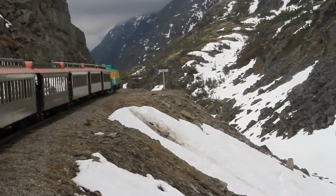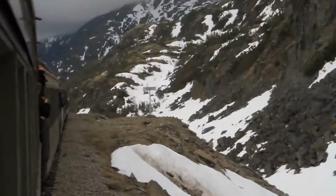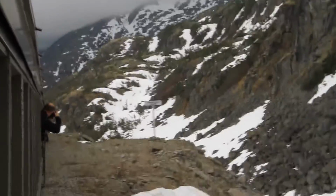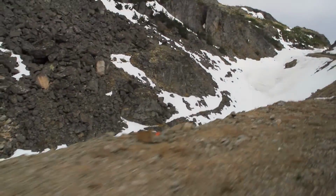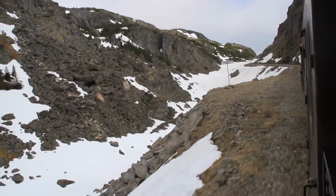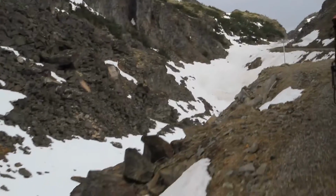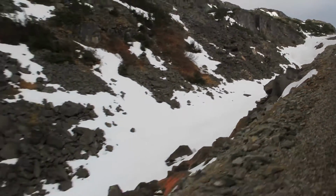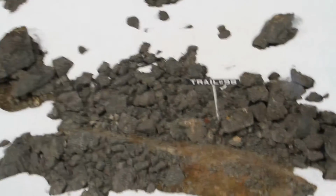This is where the American snow shed used to be. And down below, as you can actually see, the original Trail of '98 that the gold stampeders came up in. And there's no snow, there's actually old artifacts. You can see horse skulls and all kinds of cool stuff down on the trail there. There's the Trail of '98 sign.